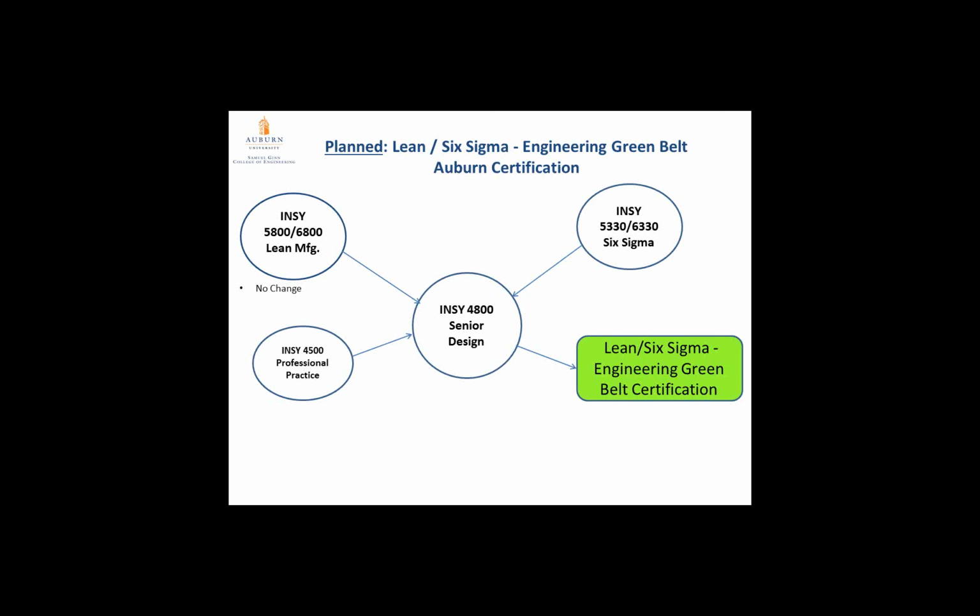Lean manufacturing, our professional practice feeds our senior design. Those are both required, and we're kind of prepping senior design and professional practice. The students also take Six Sigma, and as we just saw previously, senior design uses the Six Sigma DMAIC process for their projects. So we feel pretty strongly that we can do a great job of certifying our students with a Six Sigma Engineering Green Belt certification.